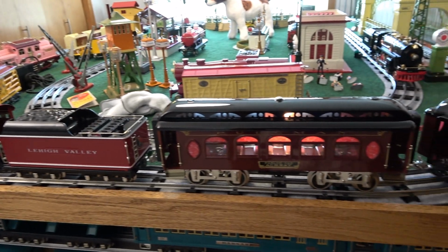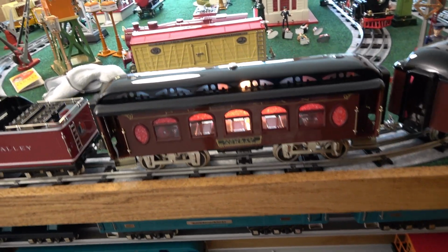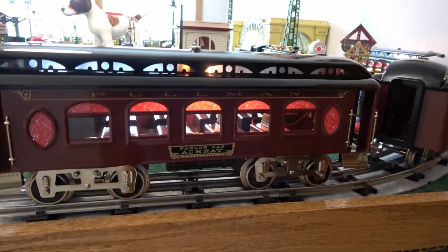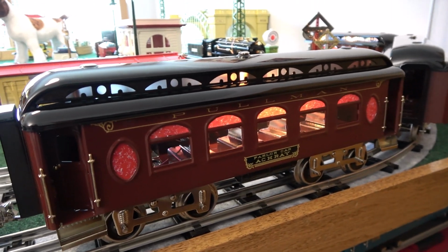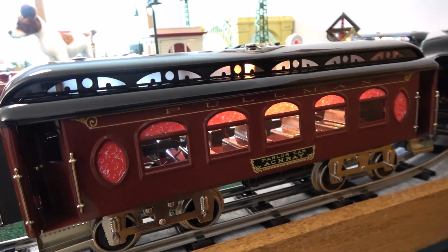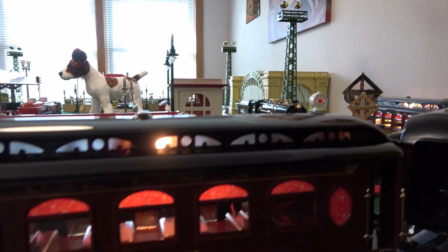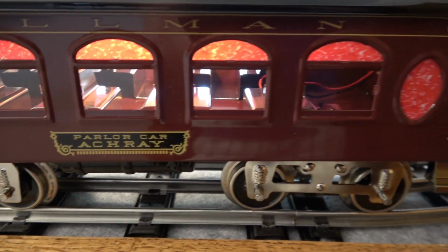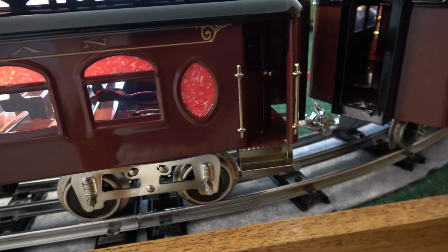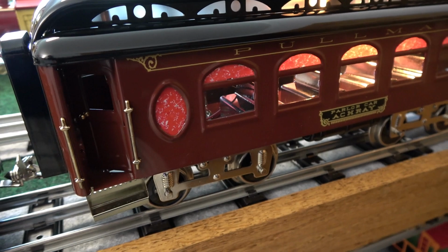So I do have this nice set of passenger cars here. These are Pennsylvania passenger cars. They're a darker red, so they don't match exactly. It's not like the set that goes with this, but it's pretty close. And these are great. Look at those great clerestory details on there. It does have seated interiors. There's sort of benches inside. Opening doors. This one happens to have brass details on it.